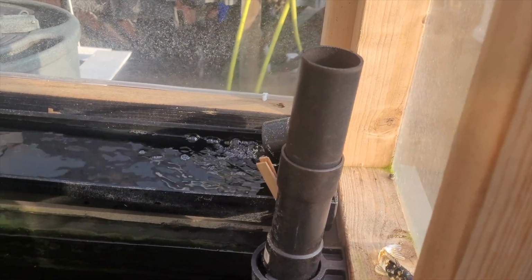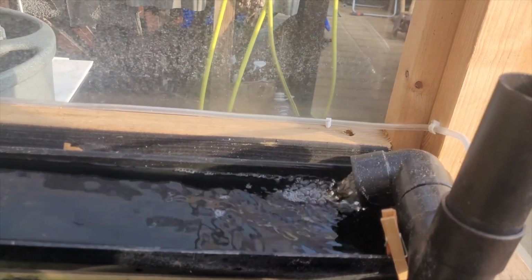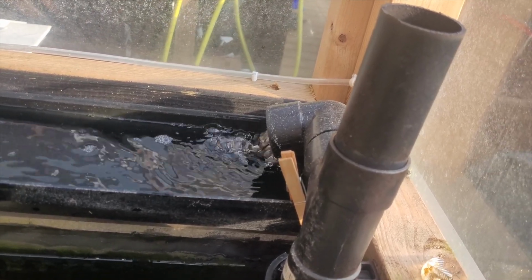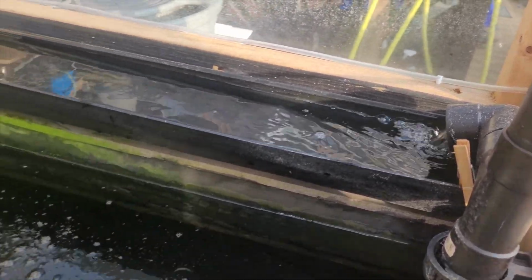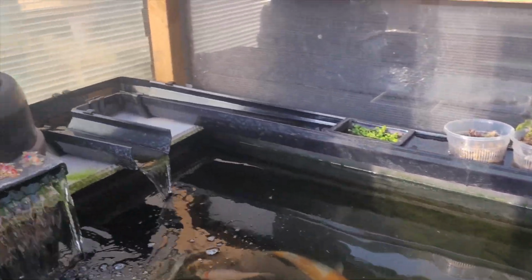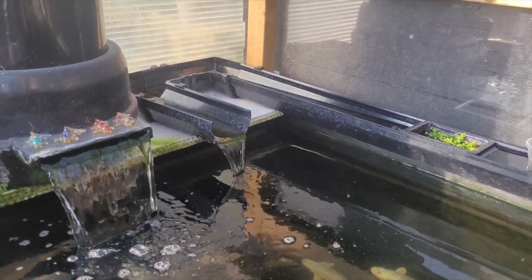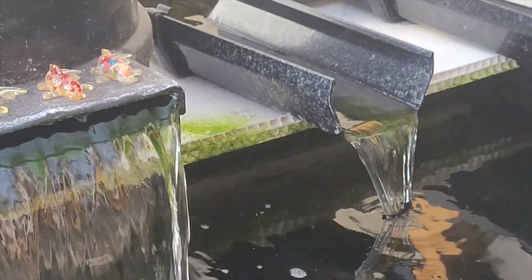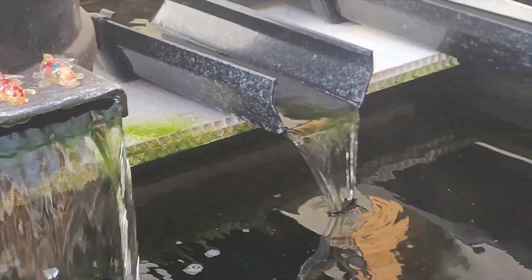But yeah, as you can see, the airlift is doing fantastic. Still getting a lovely flow coming up there. I put a peg on there because the fish kept moving the pipe and it kept splashing everywhere. But yeah, got lovely flow. Got a bit of algae growing on the edges of them as well, so they all need cleaning off.